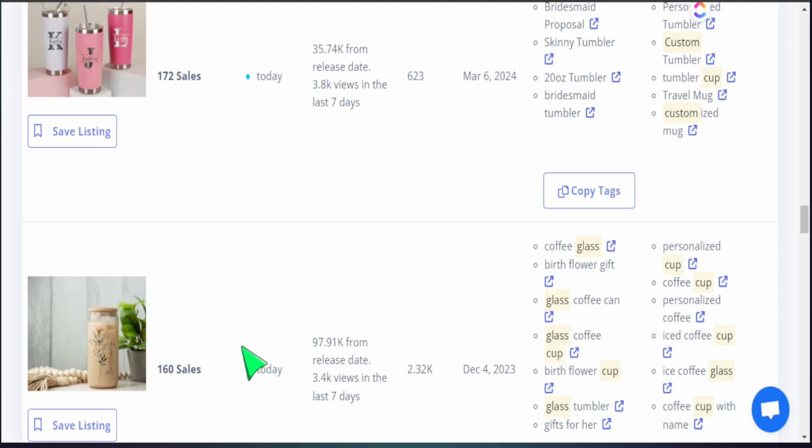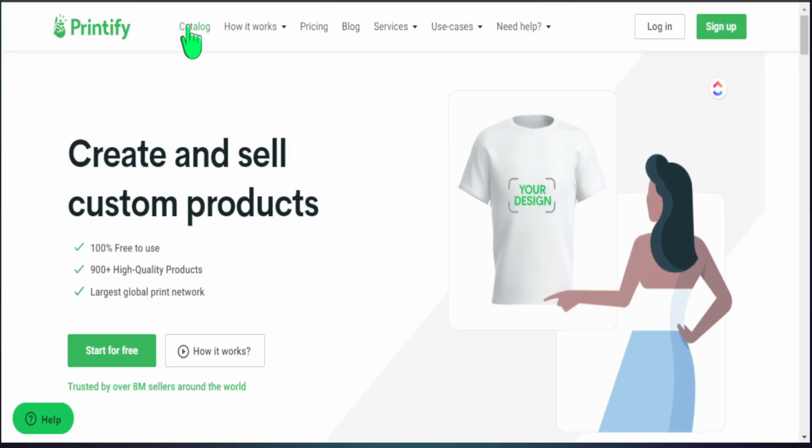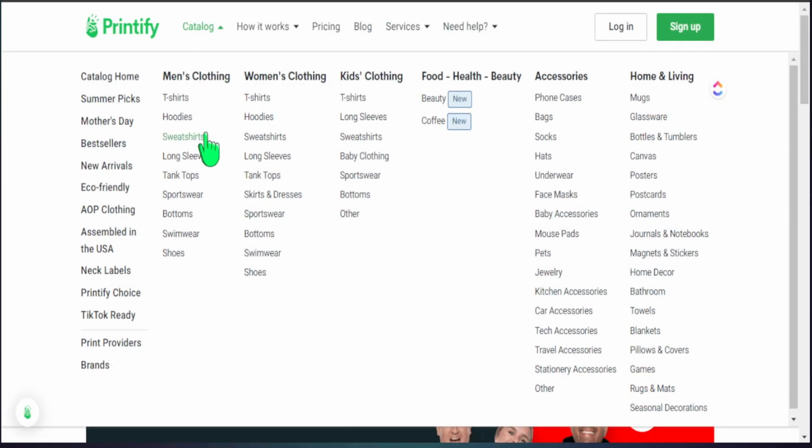Now from here, we see the product is selling well, but we actually have to go to Printify and see if this product is an option for us to sell. And when I head over to catalog here, you will see there are a ton of things we can choose, right? Not just the t-shirts, which is the common starting point for a lot of print-on-demand sellers, which is a great place to start. I think you can learn a lot from that. But I think moving on to other categories, just like we see here, there are a ton of opportunities to sell in other places, not just with t-shirts, and Printify provides all of that for you.